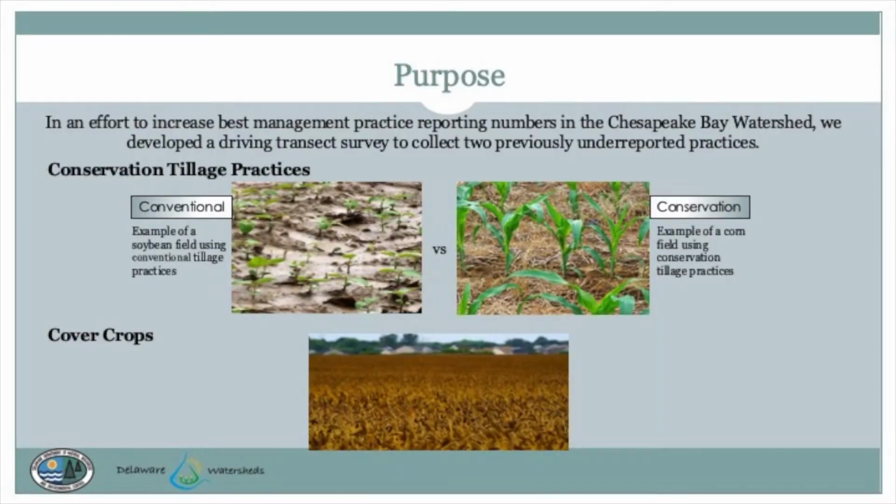But the one issue is that, not an issue I guess, but farmers are still out there implementing cover crops and not always using cost share dollars because it's to their benefit as well. So we wanted to see if, when we're out here doing this driving survey, we could collect those additional acres of cover crops to report back to the Bay program.